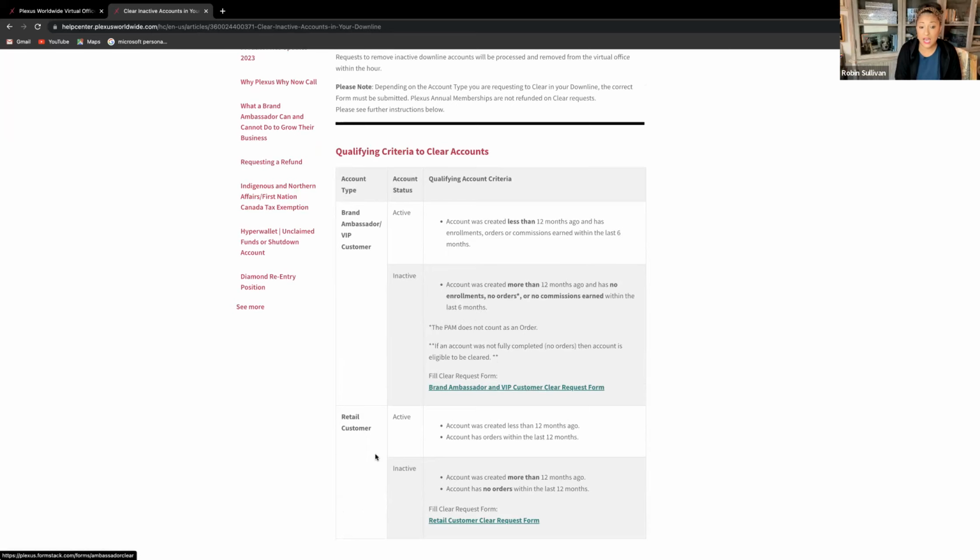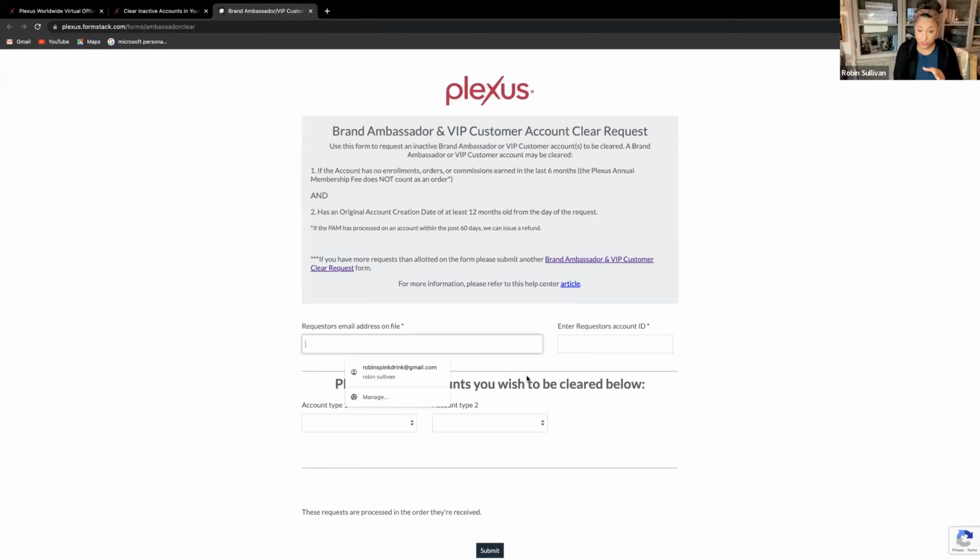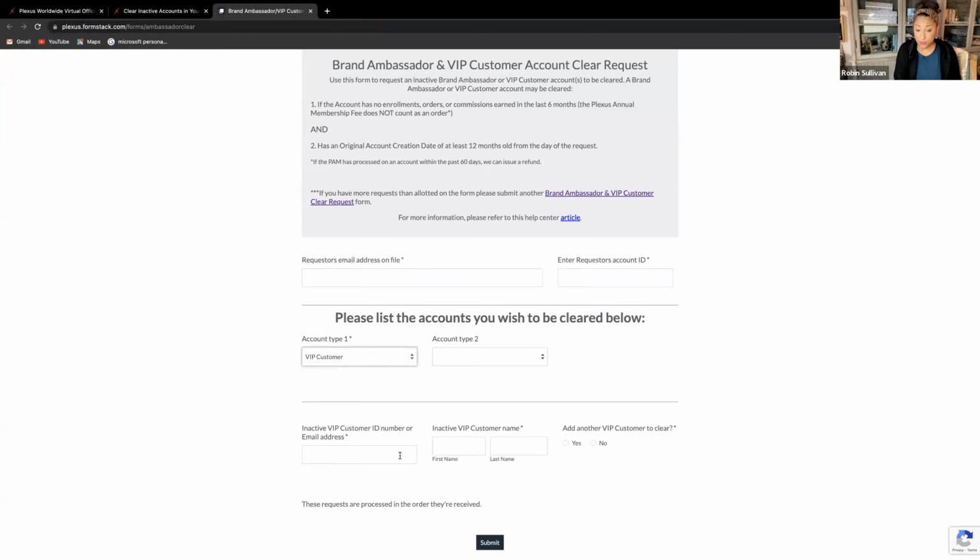So I click here. I don't even pay attention to this. This was new to me, because I never sign up retail people. So I clear this person out. You put your email address here and you put your ID number here, and then you click on account type. Most people at this point would be VIP, but it doesn't really matter. You can click either one and it's still going to clear it. And then you simply put that person's email address that they signed up with, their first and last name.